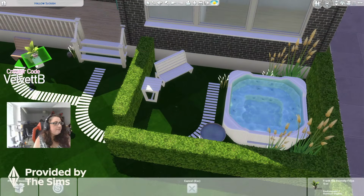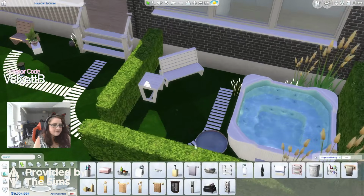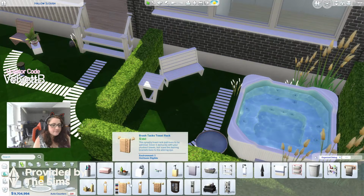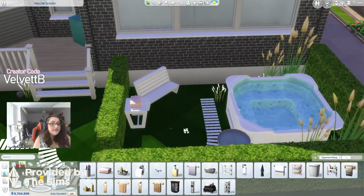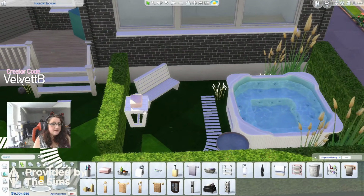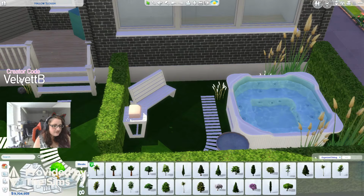Oh, actually, I might put a towel on this face. Put some towels on there, because, you know, I'm just thinking you get out of the hot tub, right? You're going to want to use some towels. Yes, got some towels there. I feel like I want to put something else along here. Maybe we can use some hedges.